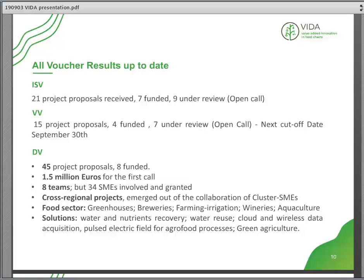And in terms of the type of challenges that the different proposals tackle, within the food sector we have demonstration proposals at greenhouses, breweries, irrigation and farming, wineries, and aquaculture. And among the solutions proposed, we have water and nutrients recovery, water reuse, wireless data acquisition for a more efficient irrigation, and pulsed electric field for agri-food processes and green agriculture. All of them have specific KPIs related to water and energy savings.